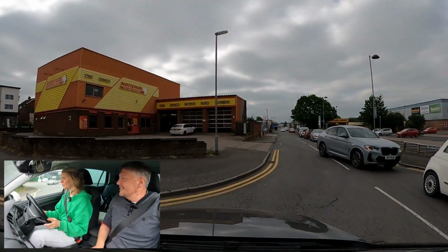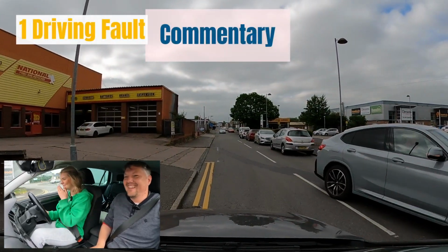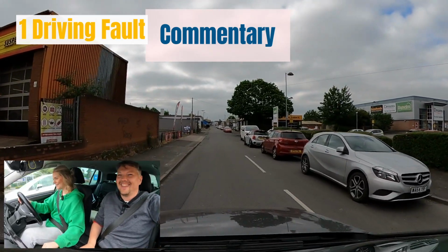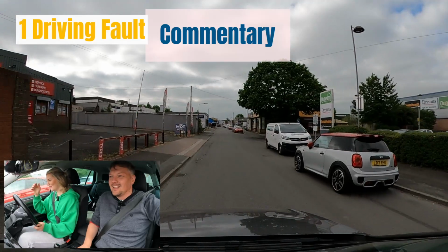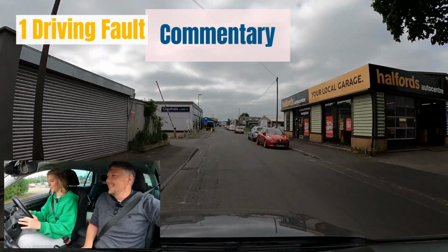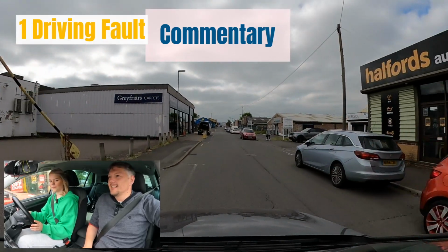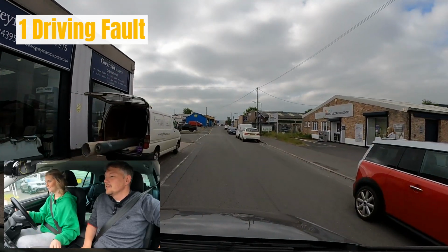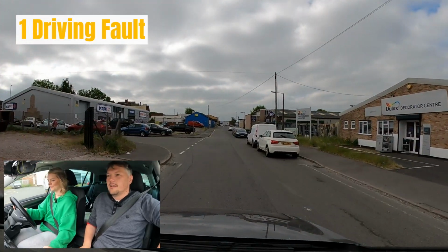The nerves kicking in, Grace. Oh my god. So I think Grace is just having a nervous moment because she's just gone up the curb there right at the beginning of the test. This could potentially go down as a serious fault. I have only put it down as a driving fault, but there is no guarantees for that. Let me know what you think in the comments.